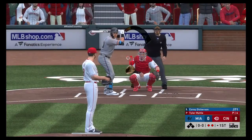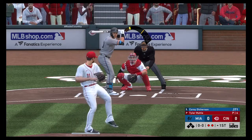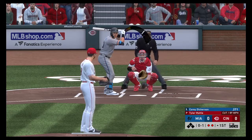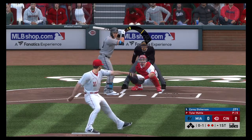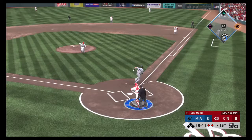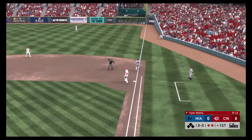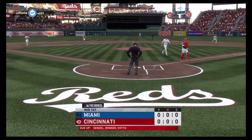Stepping into the box, Corey Dickerson. He was 1 for 4 with a 2-bagger in yesterday's game. And he catches the inside corner for a called strike. 0-1. A swinging bunt out in front of the plate. Throw on to Votto will take care of him at first, and the side is retired.